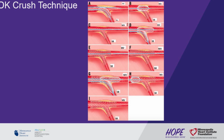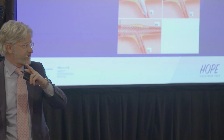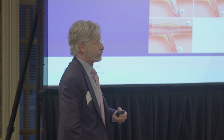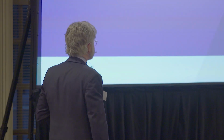So it's an amazing technique, and it's allowed us to take care of particularly the branching at that undertaker vessel that I talked about, that previously we were unable to deal with in terms of what we could do percutaneously or by catheter rather than opening somebody up.